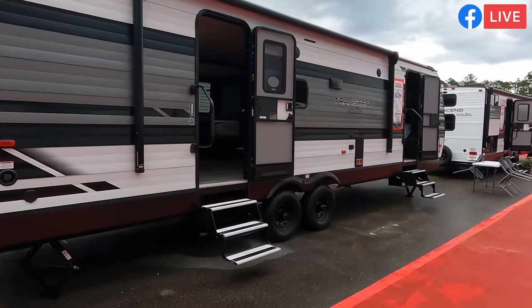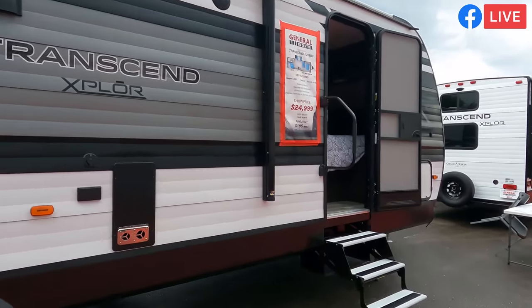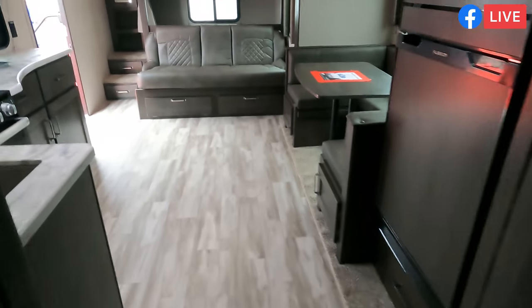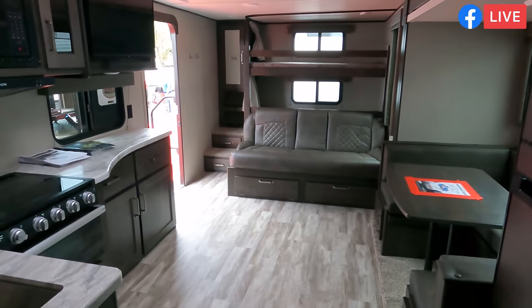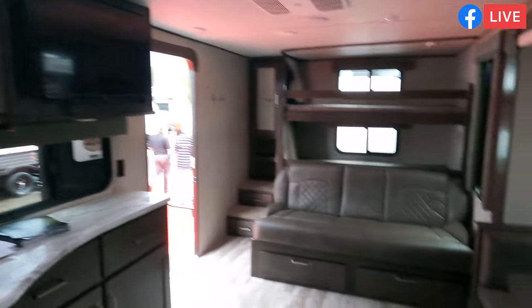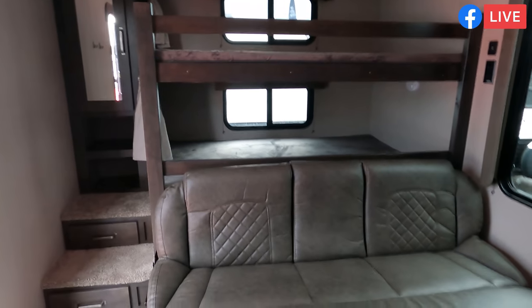All right, so here's the first one that we're going to start with. It's a Grand Design Transcend. Look at this, $24,999. That's this weekend only, folks. Just want to let everybody know, whatever prices you see this weekend at the show, that's only good at the show. I mean, you can call General RV and get this price, but it's only for this weekend only, so make sure you take advantage of it, and don't call me next week complaining.